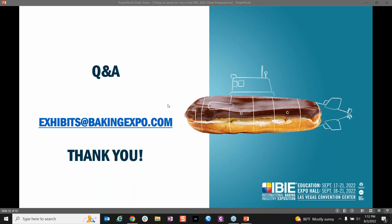Do the exhibitors setting up booth need a badge if they are just setting up the show? No, they do not. So exhibitors during move-in are allowed to have wristbands from the security guard, but once the show officially opens, all exhibitors must have their badges.